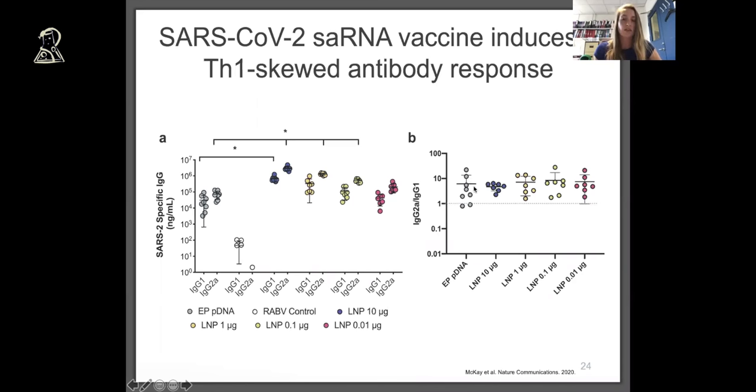So what you can see for all of these vaccines, actually, is that they're all above 1, around 10. So they are Th1 skewed, which is good and promising. But it is actually really less specific to the SARS-CoV-2 spike protein and really to the platform. So most nucleic acid vaccines induce a Th1 skewed antibody response.